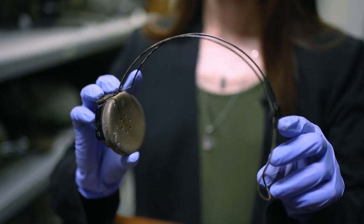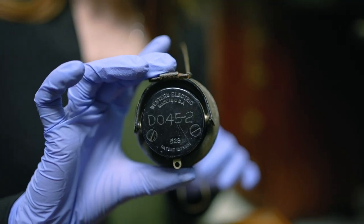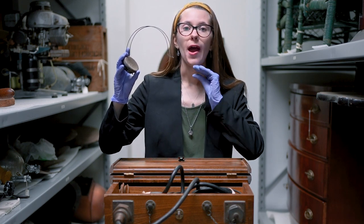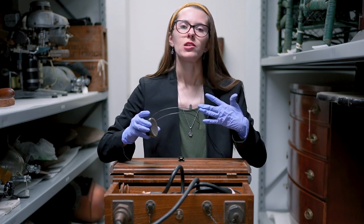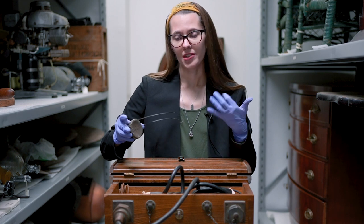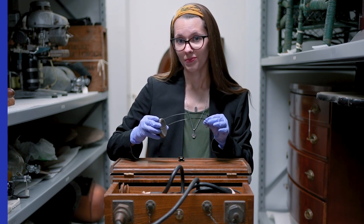And as you can see, it kind of looks like the headphones that we would have today. So it would be strapped onto the head, one earpiece, so they can hear what's going on. And then there would also be a microphone output for them to speak to the people up above. Now, it made them less reliant on the rope signals that were used since diving was pretty much invented, but they still did use those rope signals just in case there was a technology malfunction.